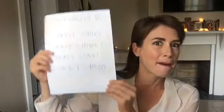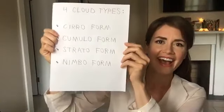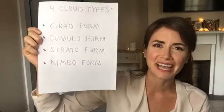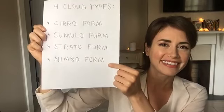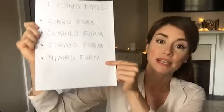So for the 4 cloud types, I made another backwards sheet of paper with writing on it, guys. Again, wait, is this right? This. Yeah, there we go. All right, we got it. The 4 cloud types: cirroform, cumuloform, stratoform, and nimboform. So these are the 4 main types of clouds.